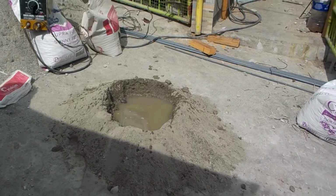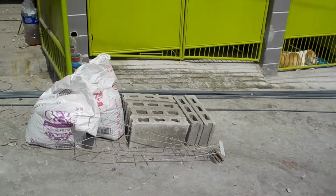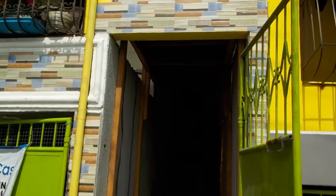Gilbert's mixing up some grout. He's gonna set these blocks up there along the edge of that form, right up in there. Really bright out. Anyway, so this wall here has got to go up one block high to match that side.